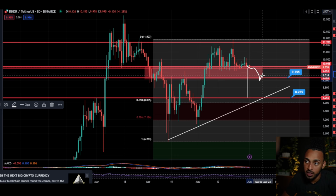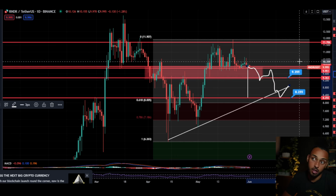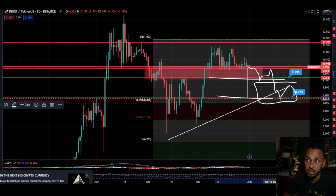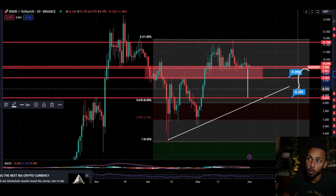Rndr's price pulls back to the downside, tries to bounce off $9.35, fails, comes back down, bounces towards $8.25. That is very possible based off of not only just this previous point of resistance, but this key level of support as well. And so, of course, because of that, I'd be looking to do my buying on Rndr right here.